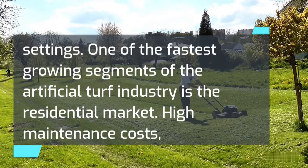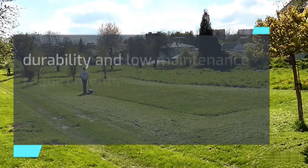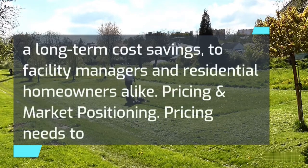High maintenance costs, water shortages and other factors are driving demand for synthetic turf installations as an alternative to organic lawns. Based on its durability and low maintenance requirements, the Synthetic Turf Council is quick to point out that artificial fields and lawns yield a long-term cost savings to facility managers and residential homeowners alike.